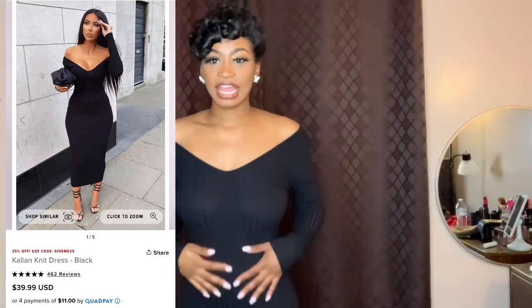So this next dress I have on is the Cali knit dress. I love the way it feels. It's very, very soft. You don't have to wear it off the shoulders. You can wear it on the shoulders, but I think it looks better off the shoulders. And definitely wear a bra with this if you're bigger chested like me. I don't have one on right now.